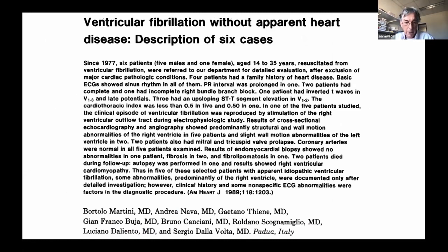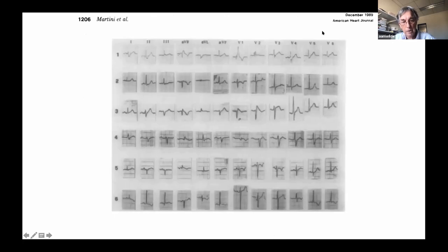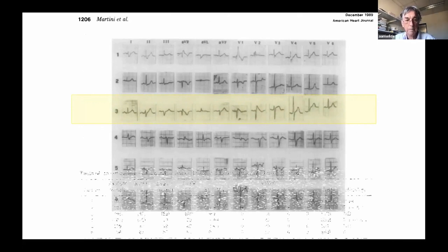This patient is also part of this famous paper in the American Heart Journal in 1989 by the same group of authors. But in the paper is the description of the pathology of several of these hearts, of endocardial biopsies. And although the title is without apparent heart disease, all these patients had some degree of structural heart disease. And number 3 is the patient with the clear Brugada EKG, and number 3 is also the patient published in that French paper that I just discussed.